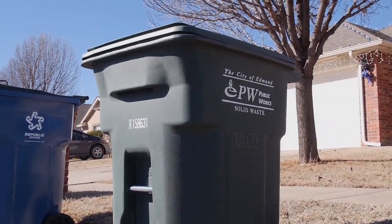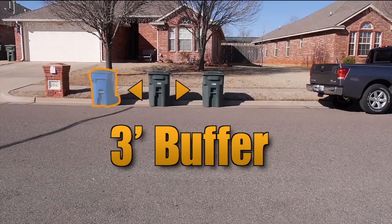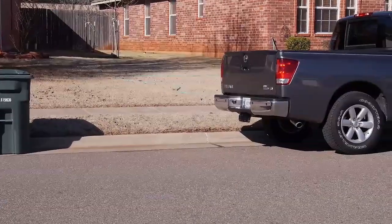Number 2. Keep each cart at least 3 feet from surrounding objects, including cars, mailboxes, your large recycling bin, or a second trash container. The more room between objects, the better.